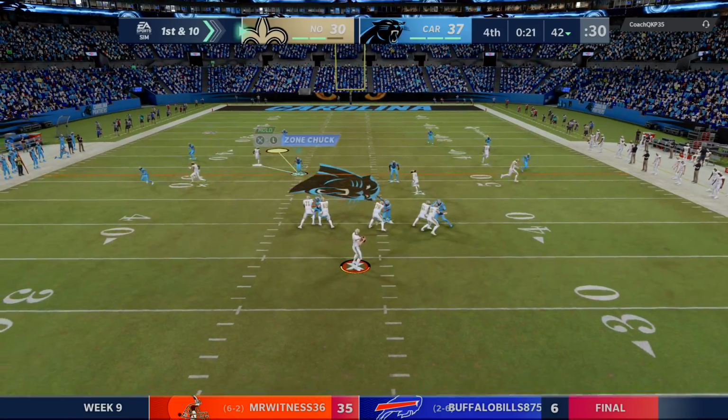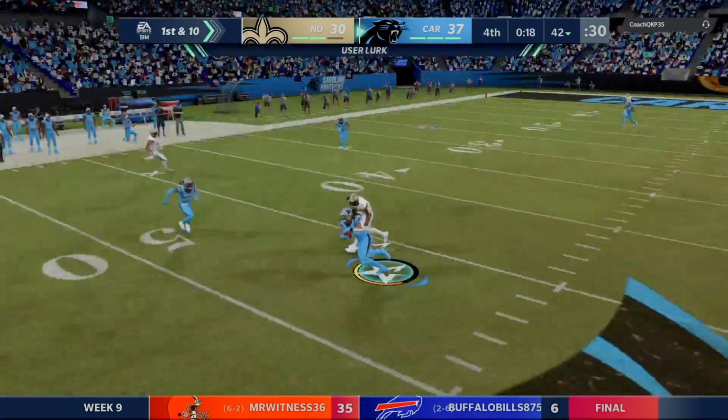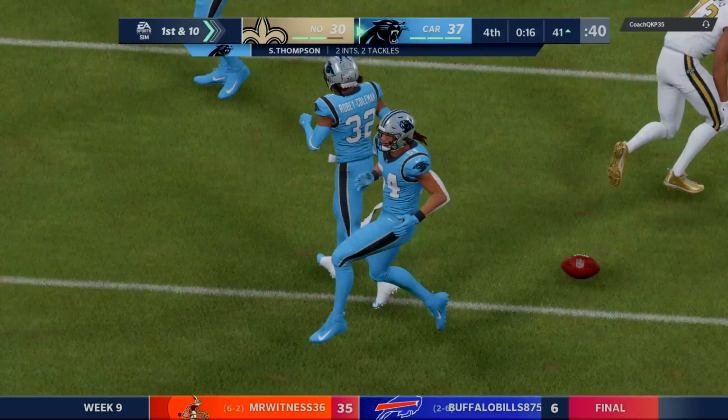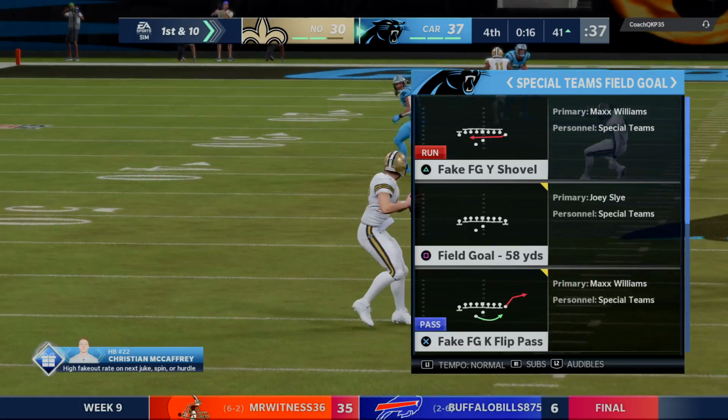To throw is Rodgers. And, a crusher there as it's intercepted. It's Shaq Thompson here with the pick. And he's able to get it back to the 41-yard line.